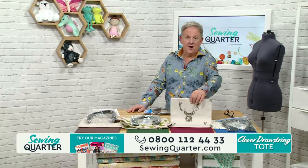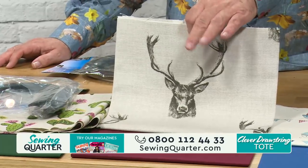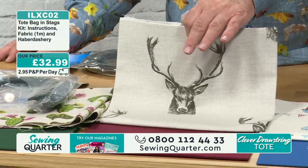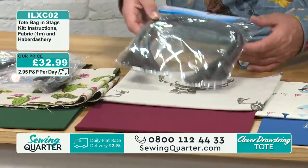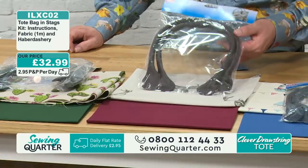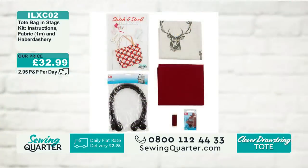You get 1/2 metre of the stags, which is on a linen-y canvas-y finish. No linen in it, obviously. You've got the port as the lining. This is quite classy, this one, isn't it? Now you get brown textured handles in this one, which are not leather. I repeat, not leather. You get the snaps, and the instructions, and the thread. £32.99. Now remember, none of it is yours until you check out your basket. So I do need you to check out your basket.